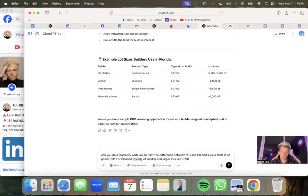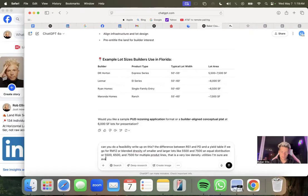5,000, 5,500, and 7,500, and equal distribution for 5,500, 6,500, and 7,500 for multiple product lines. That is a very low density. Utilities, I'm sure, are available. This is within the overlay, and there is a school right by it.